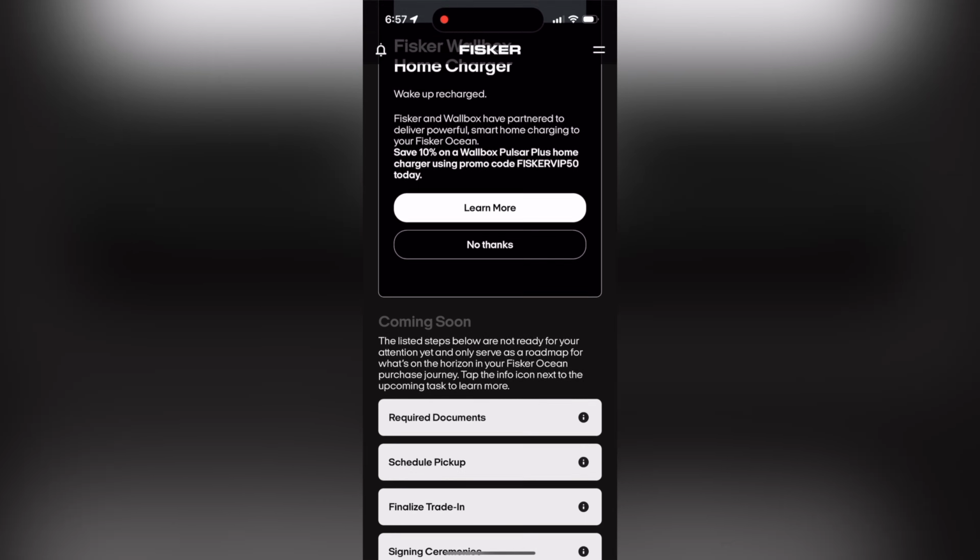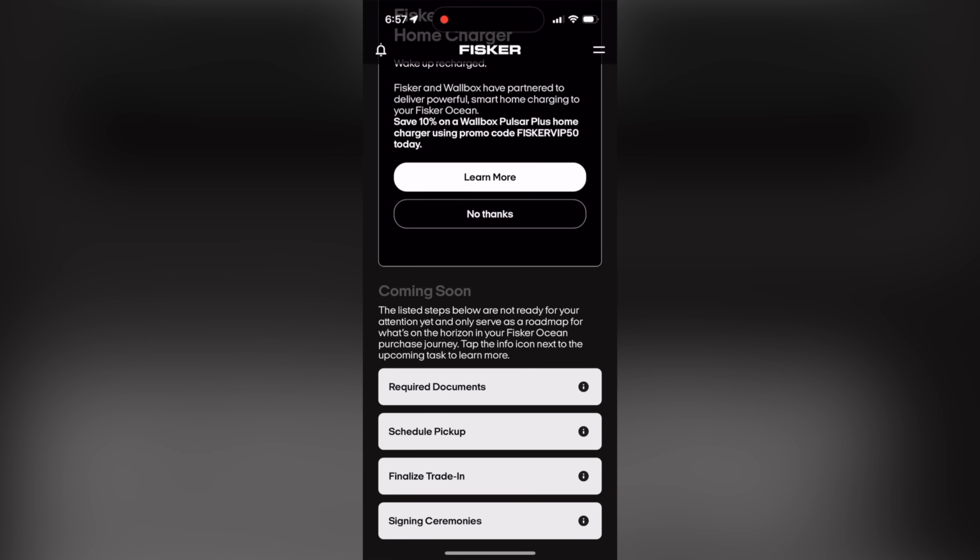The listed steps below are not ready for your attention yet and only serve as a roadmap for what's on the horizon in your Fisker purchase journey. So I could go to Fisker Finance right now, or looks like I could pay them cash if I wanted to do that also. Those other steps aren't ready yet, so I'm holding off. I haven't seen anyone get a Sport notification yet, and the EPA figures haven't been released. So that's the update on the Sport.